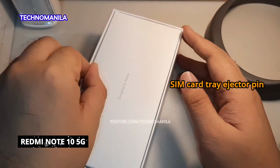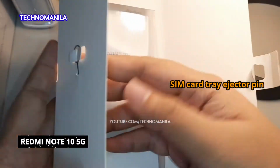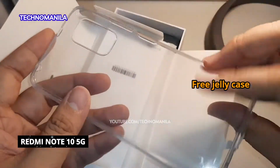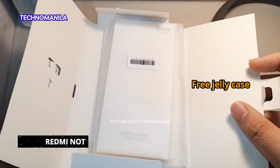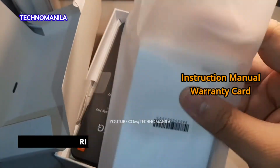Nasa loob ng package ang SIM card tray ejector pin and ang free jelly case back cover. Also included ang multilingual instruction manual at ang warranty card.